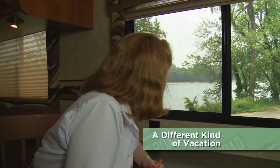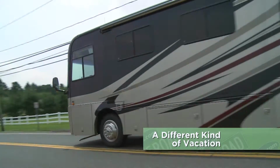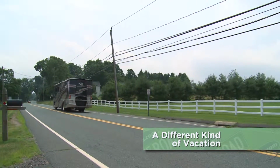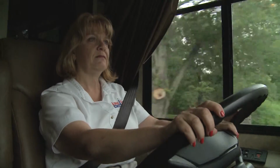A room with a view is always a plus when it comes to vacations. And one way to help assure that is to bring the room to the view. The road is the limit in an RV. You can go where you want to go, do what you want to do. Whatever type of vacation you enjoy, you can do it in an RV.